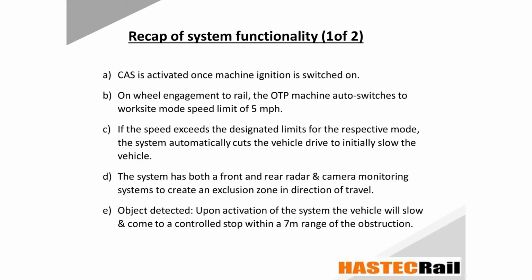So, like I say, the camera and the radar is activated in the direction of travel. If an object is detected, then the power, the acceleration, is released, and the brakes gradually come on. And that avoids the operator conducting an emergency stop. So it brakes and it complies to the 1530 regulation for plant.